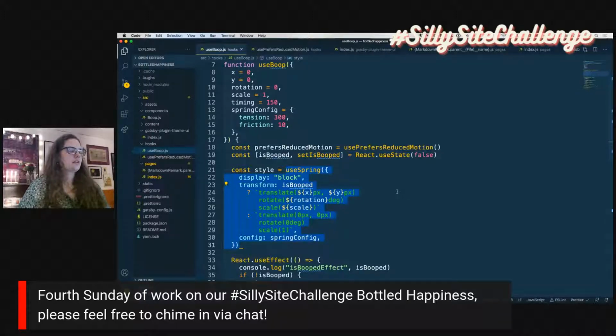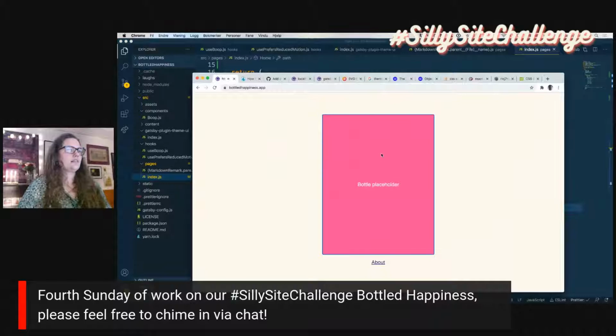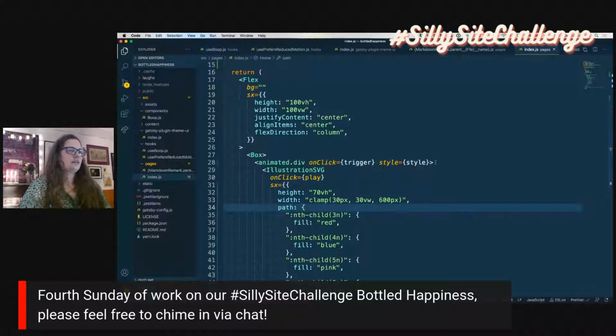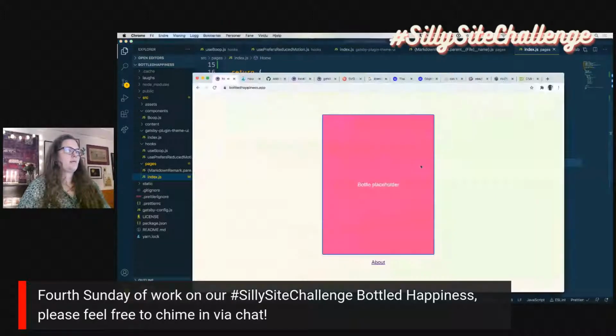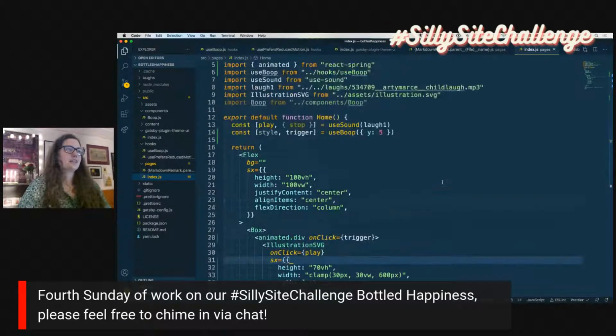It's booped. Rotation, where's that coming from? That's coming from there. Scale is coming from there. Config is coming from there. What it gives me back is the style. And I should then be able to use that style anywhere. Okay, if I just remove it, what happens then? Well, that is not correct. Style.